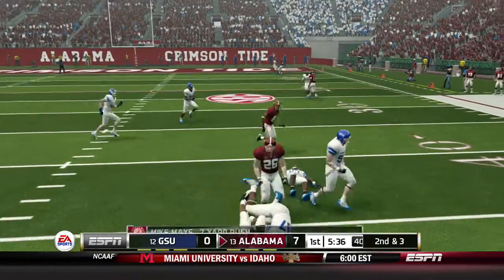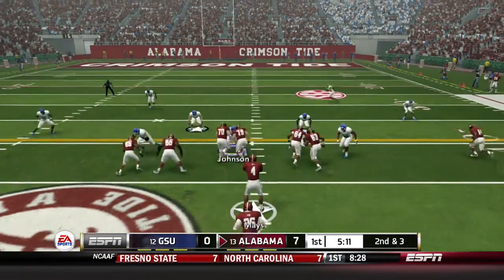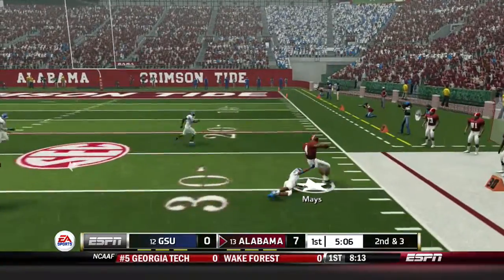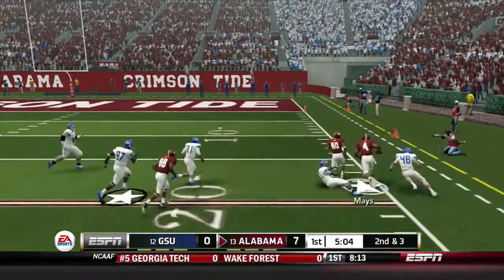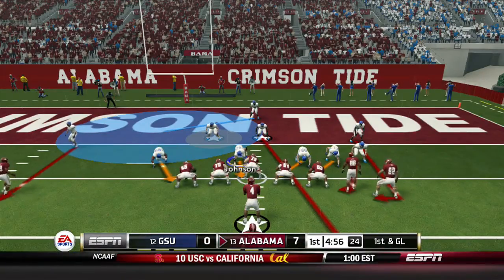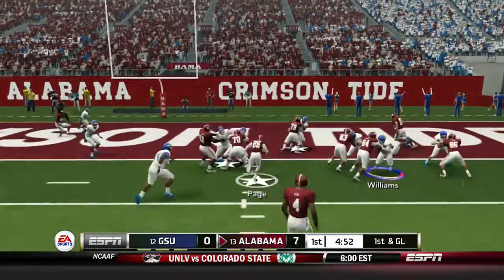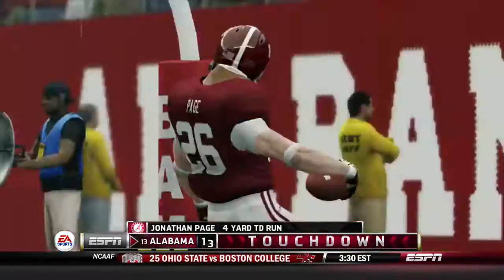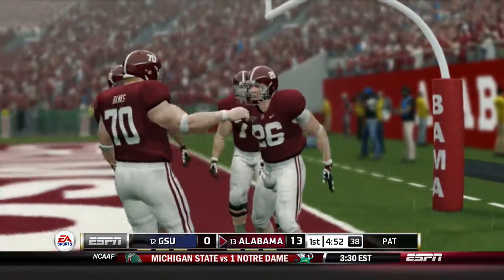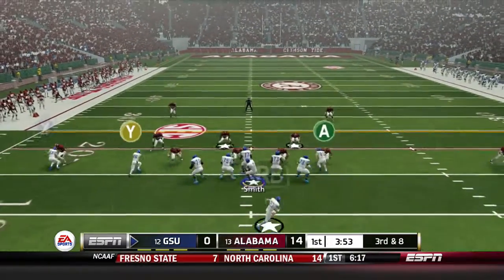Mays is going to take off here on 1st and 10 and get 7. 2nd down and 3 now for the Crimson Tide. Mays will keep it once again, and he's got the first down and more down the sideline, breaking tackles, stiff-arming defenders, and he's inside the 10, pushed out at the 5. Alabama already above 100 yards rushing on the day, and we're not even halfway through the first quarter. Jonathan Page is going to take another one in for a touchdown, and it's 14-0 Alabama. We need to get this game under control here.